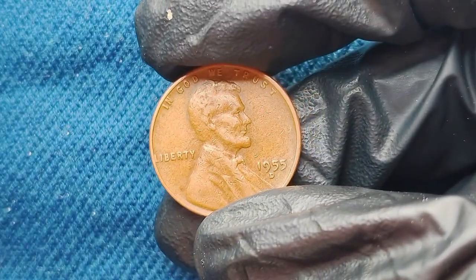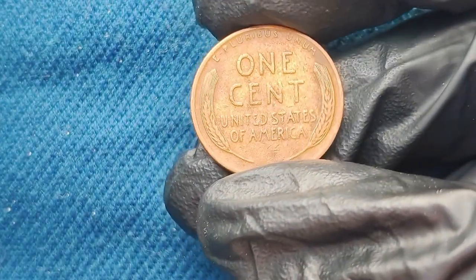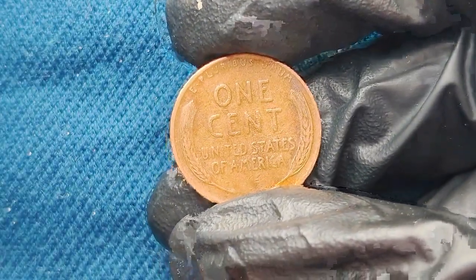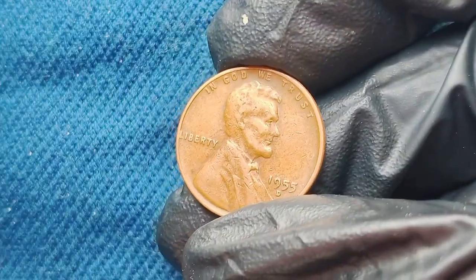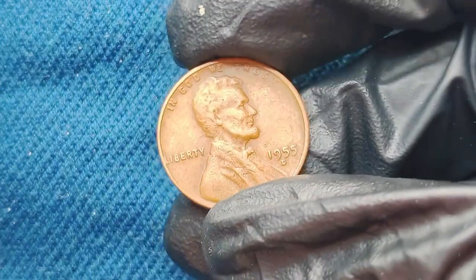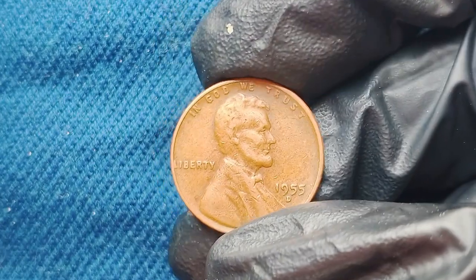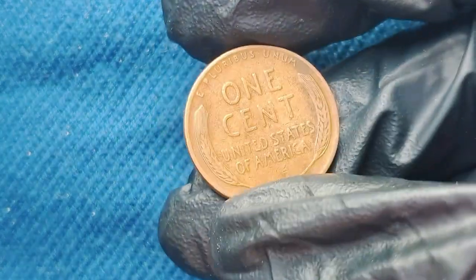But how did this incredible error even happen? The answer lies deep in the history of the U.S. Mint. In 1955, a die used to strike pennies at the Denver Mint was misaligned. This misalignment caused the obverse, the front side of the coin, to imprint Lincoln's profile and the lettering twice. The result? A perfectly ordinary-looking penny hiding an extraordinary secret.